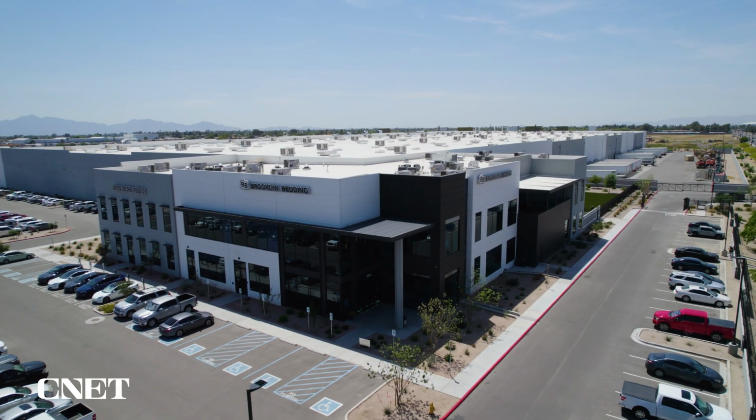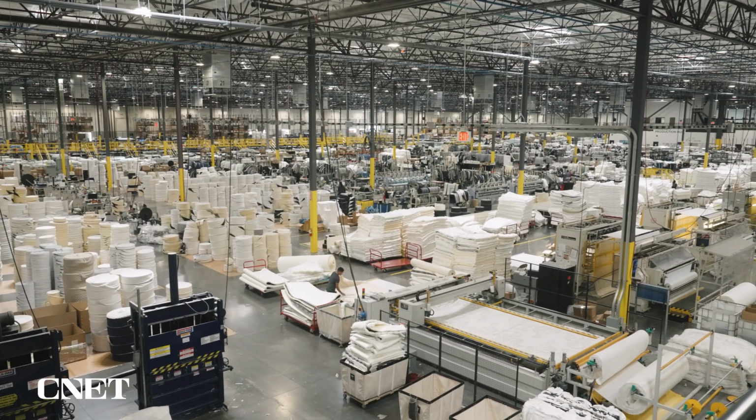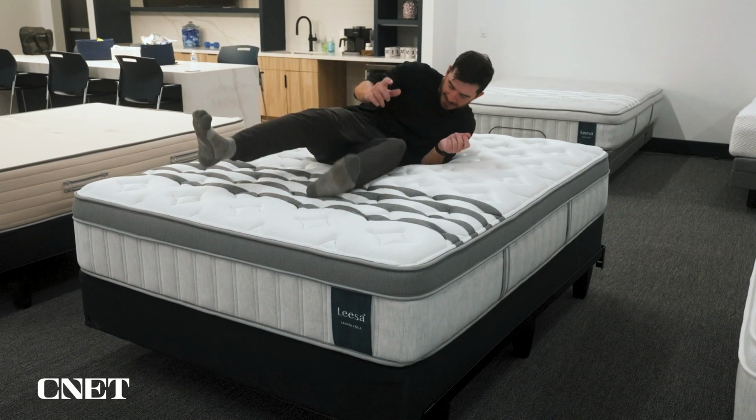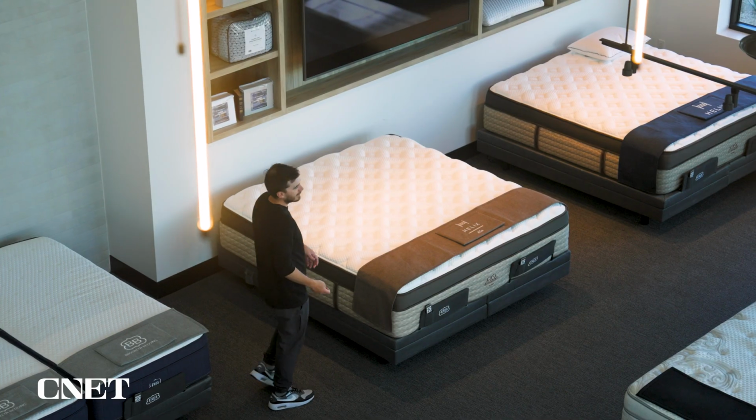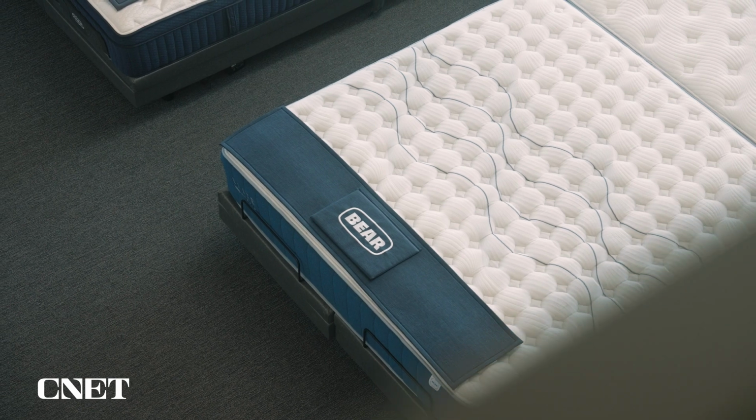I'm at CNET, and if you didn't know, I was recently able to do a tour of the 3Z Brands mattress factory in Phoenix, Arizona. They make a ton of different mattresses out of this facility. 3Z Brands includes brands like Leesa, Brooklyn Bedding, Helix, Nolah, Birch, and Bear. So some of our favorite mattresses are all made in this facility I was able to tour, which was a very cool experience.